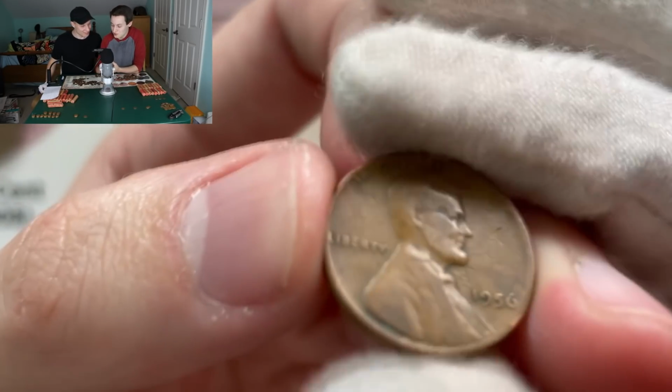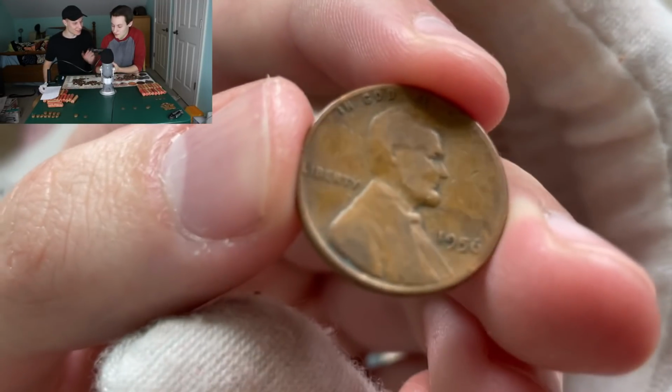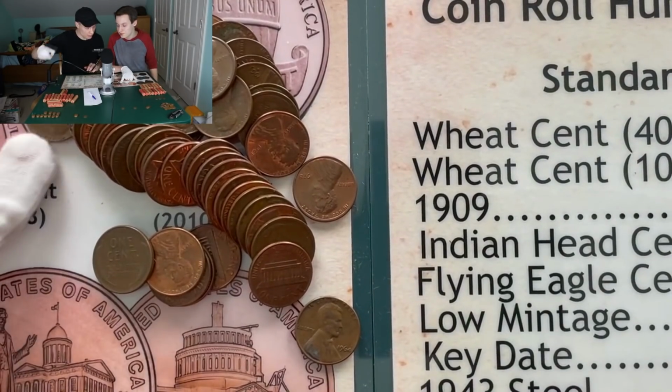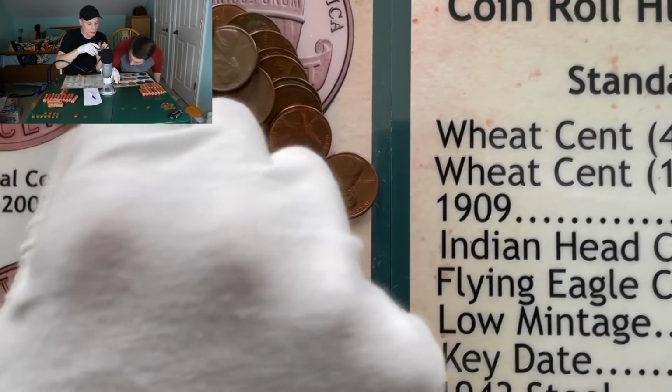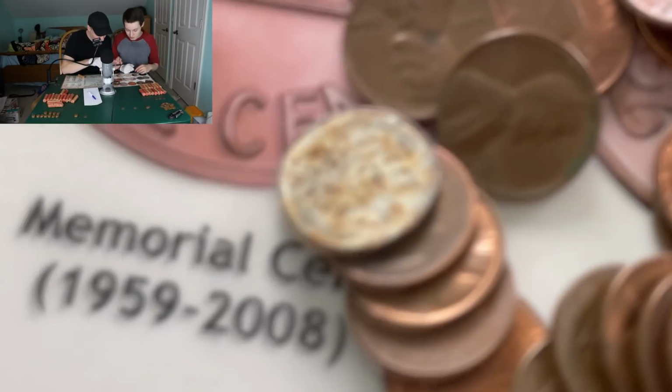That's gotta be the most circulated, lowest grade 1956 wheat penny I've ever seen in my life. Yeah, that really fooled me. So that goes to show, you never know. Okay, I think I've got a steal here. Oh, really? Maybe. Wow. Yeah, looking at, maybe not. Oh, well, okay, let's see. Honestly, I have no idea if it is one or not.